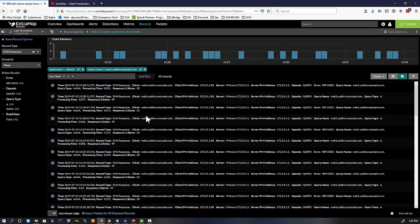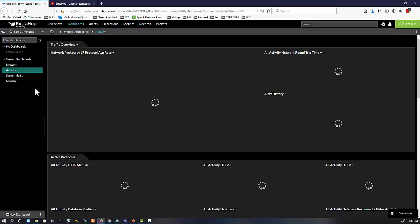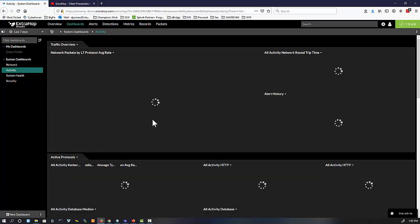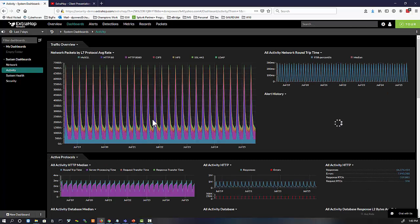So again, it's really easy to see what's going on from this example with this power search, right? So I'm going to jump back to the dashboard here and kind of do the same thing. And I'm going to expand the time frame here in my demo data. I'm going to say last week. So I'm really going to look at a week's worth of data and see from a trending standpoint, hey, what's going on week over week?